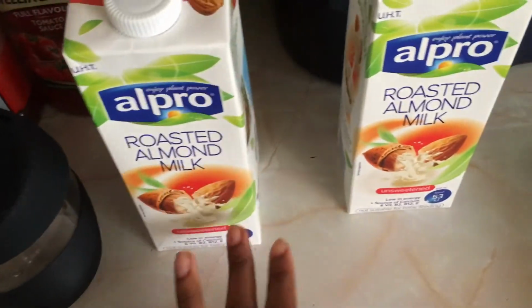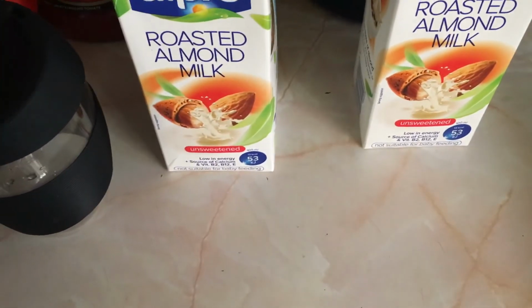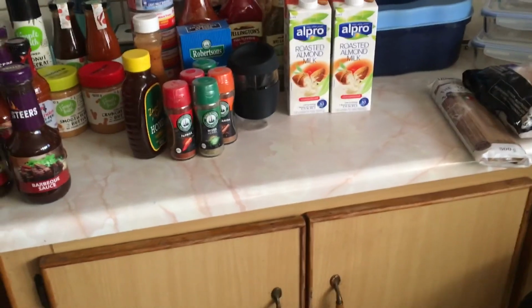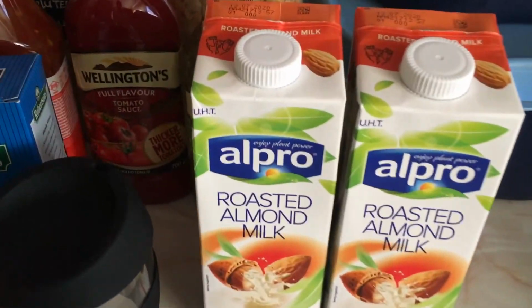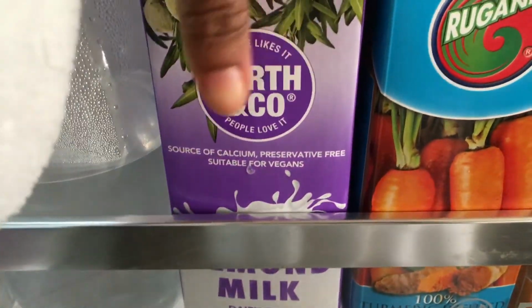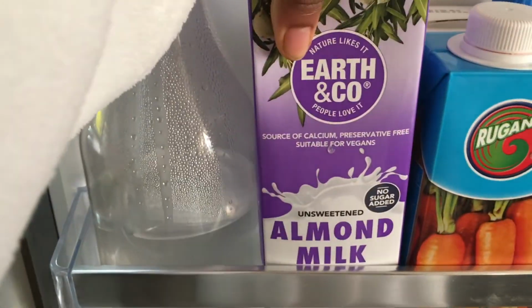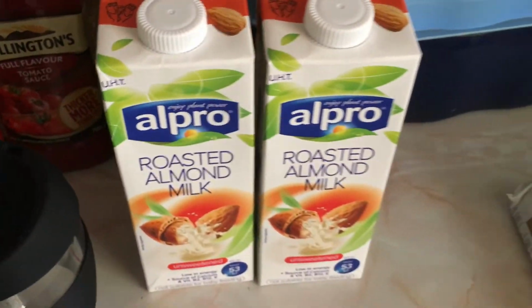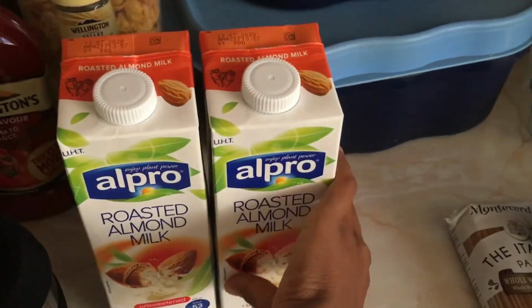They also had a special at Checkers for this milk. It was 1 for 35 rand and 2 for 60. I already had my almond milk from F&Co, but then this was on special. I was like, oh, let me top it up. So this is what I have: almond milk, unsweetened, no sugar added. There's a bunch in the cupboards as well, but I just wanted to try this. 2 for 60 bucks at Checkers.